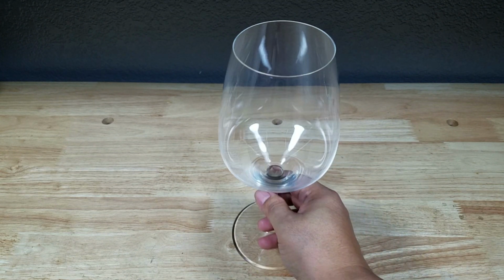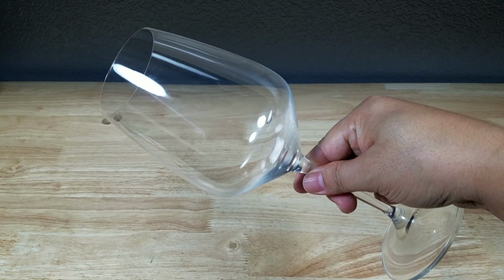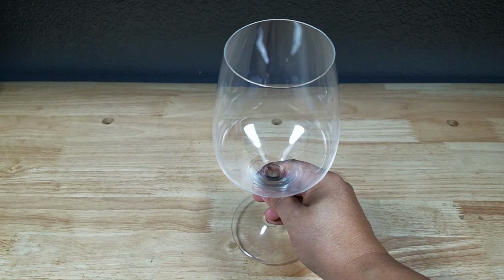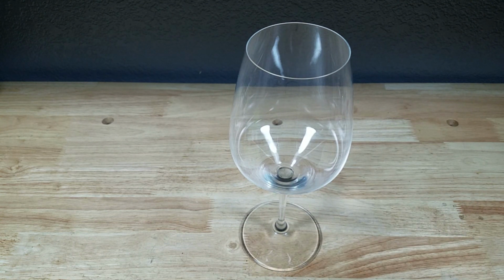All right, guys, there is your quick look at the Riedel Extreme Cabernet glass. I think this is the perfect shape for me. Perfect price, perfect quality. Again, Riedel backed by over 250 years of wine glass making experience and over 11 generations.